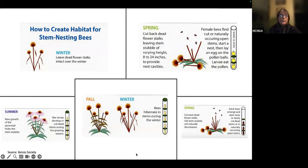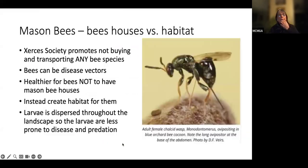So I won't read it. A lot of what I hope is in this presentation is something you'll refer back to if you're interested in creating habitat for bees. So mason bees, here's another one of the bees that people really want to help along, and they help it by providing bee houses. So if you've ever put a bee house up, a lot of places will sell you tubes with bees in them. Xerces Society's guideline is don't ever move bees around, and they would not support buying larvae of mason bees.